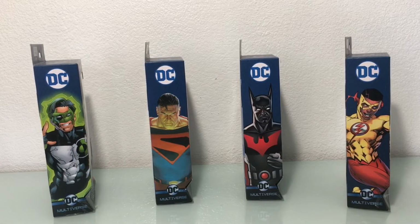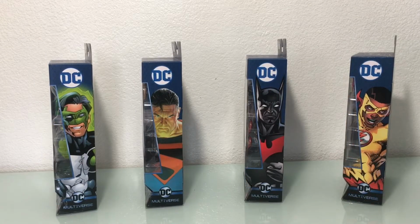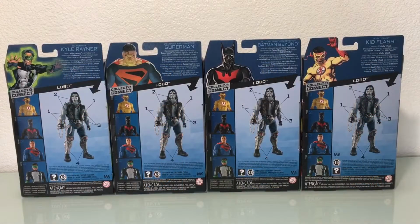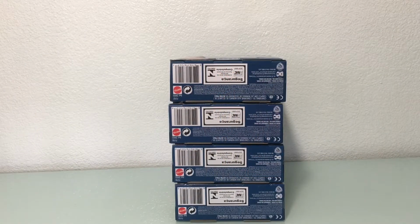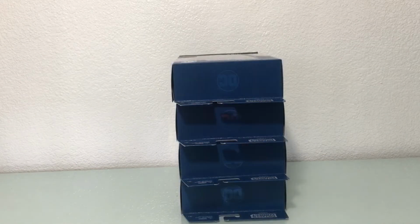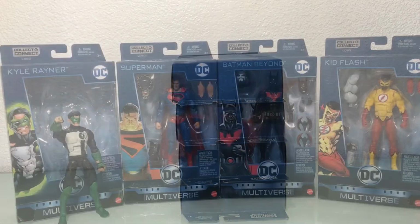There's your fan art on the side. That's your fan art on the other side. Here's your fan art on the back and the pieces that connect with each piece for building Lobo, the main man. There's the UPC. And of course, top of the box with the DC logo.